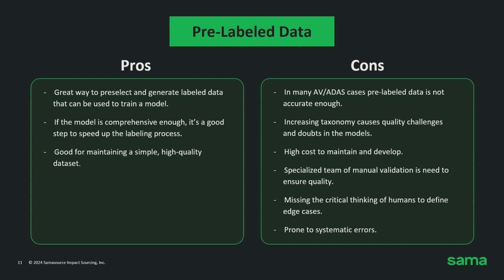What are the cons? In many ADAS cases, pre-labeled data is not good enough. We have a baseline of 95%, and currently we don't have projects that are under 98% quality. Pre-labeled data sets are not good enough for this. Increasing taxonomy in our workflows is really pushing those systems to their boundaries and causing a lot of questions and doubts in them.